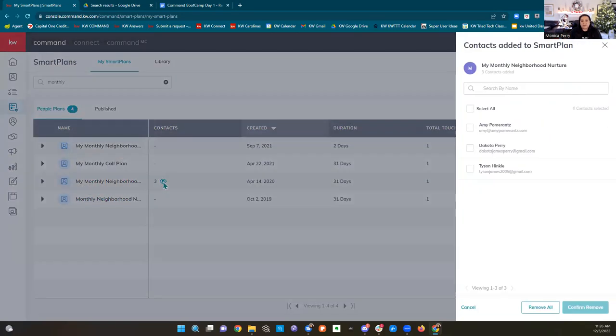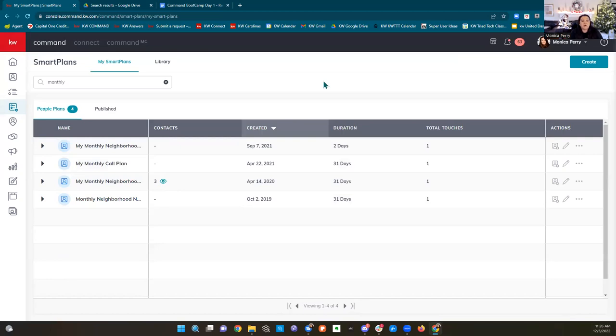There's a little eye showing me that three people are on my monthly Neighborhood Nurture Smart Plan. And from where I've taught this class for years now, I get lots of monthly Neighborhood Nurture Smart Plans because I told people that they are welcome to put me on them, as well as you are welcome to put me on your smart plans.